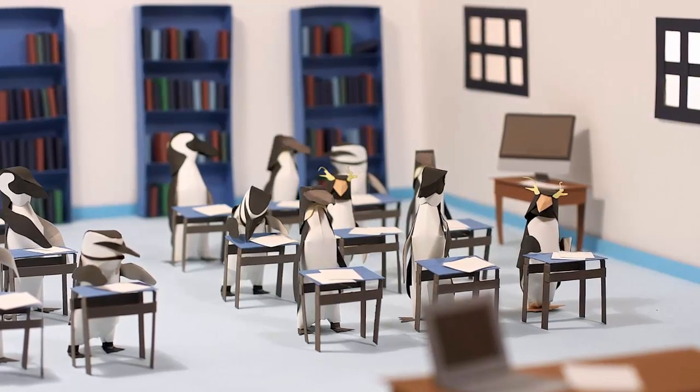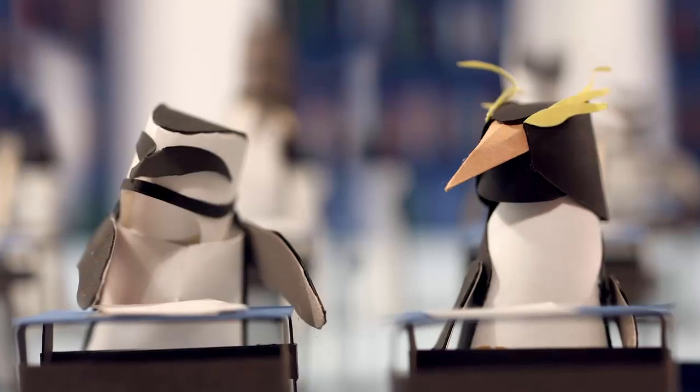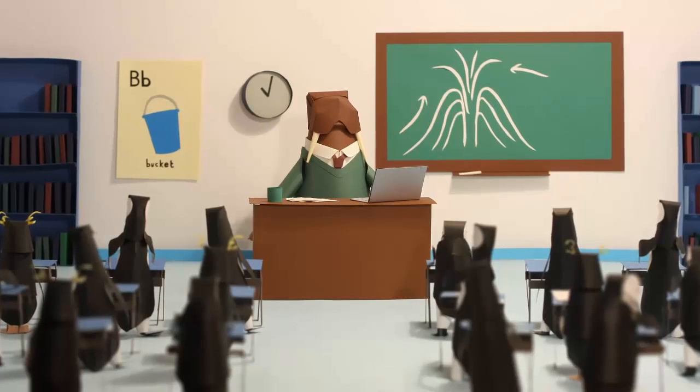This is a classroom. The teacher stands at the front, and the students watch and listen. You'll recognize this because it's probably how you were taught, and how your parents were taught before you. But there are a lot of problems with this approach to teaching.